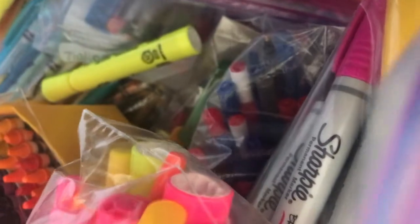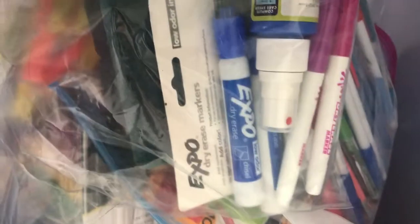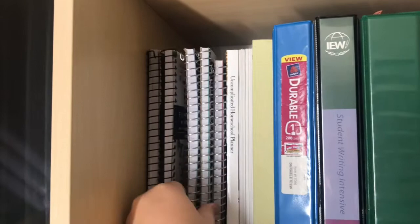And then in this drawer, it has like pens, highlighters, crayons, pastels, our extra markers, Sharpies. So everything is somewhat organized, but again, the kids are in here often, so it's kind of hard to keep it organized all the time. And then up here, these are just some blank notebooks.